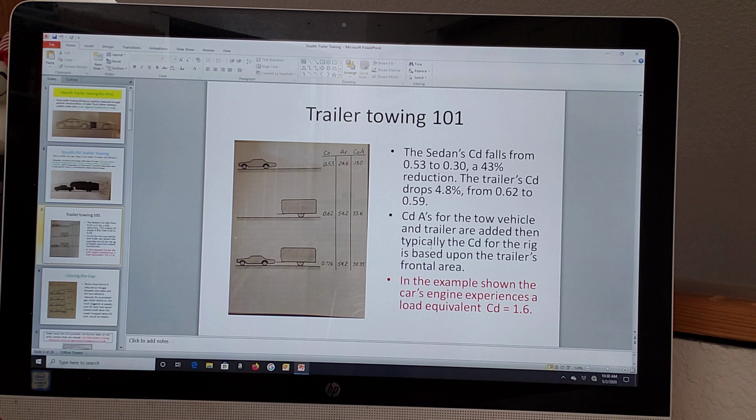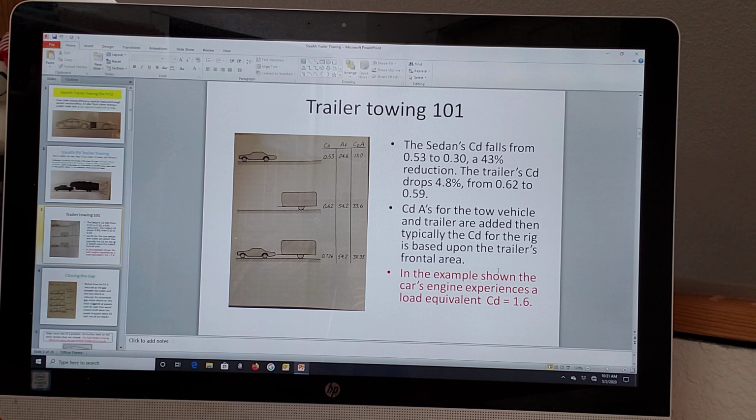but the CdAs for the tow vehicle and the trailer are added, and typically the Cd for the rig is based on the frontal area of the trailer. So in the example shown here, the coefficient of drag equivalent as far as the motor of the tow vehicle is concerned is 1.6. So you can see towing a trailer can really exacerbate the amount of power necessary and reduce your range, obviously, because the engine has to provide a lot more power.